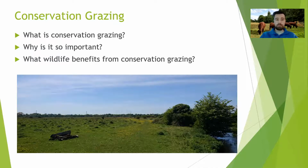And that basically benefits a load of different wildlife, from the insects that pollinate those wildflowers to the birds that feed on the insects. Ground nesting birds will thrive in the shorter grasses and be able to breed on there. So it benefits a lot of wildlife.